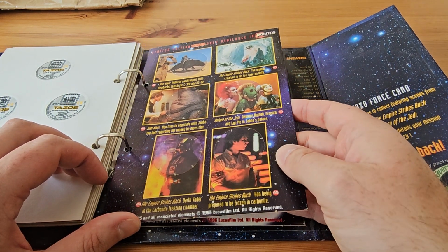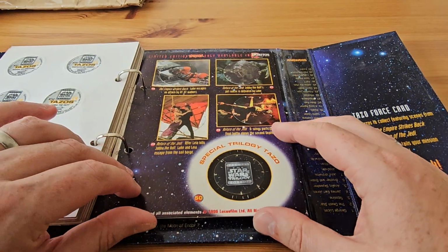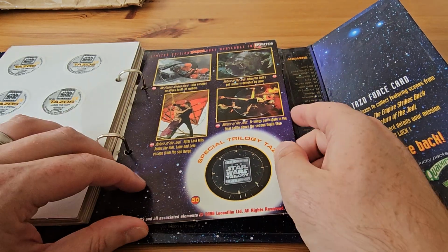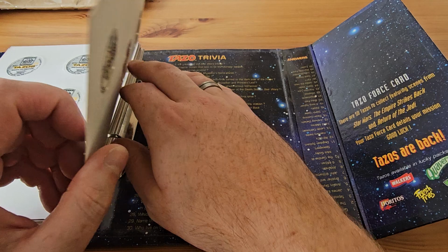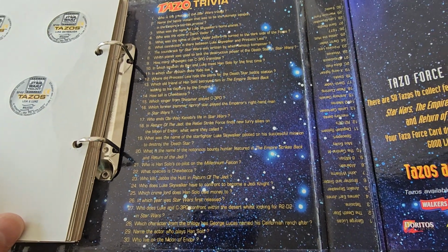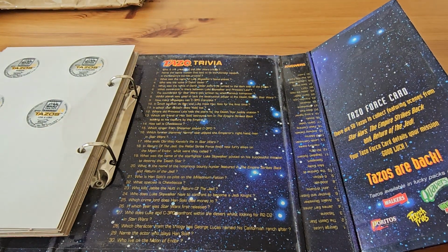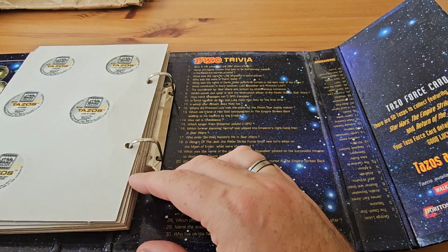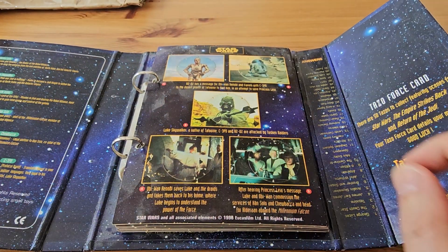But it's a really, really great little collection. It's not something I've been particularly looking for. The special trilogy, that was one I definitely didn't have in my other set. It's a really nice little collection. Not one I was looking out for, and it's even got some trivia. With anyone who can read upside down, the answers are right next to it. But it's quite basic for what it is. But as I say, it's not something that I was particularly looking for.